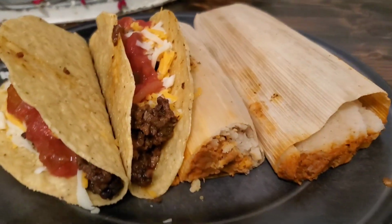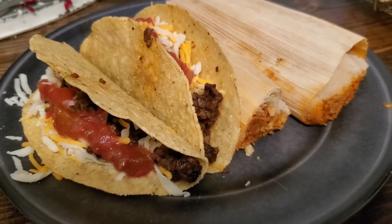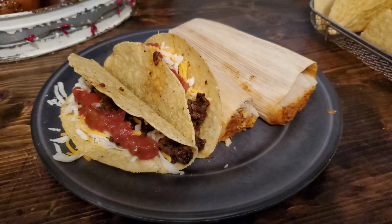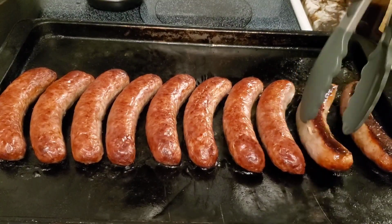We just laid out some cheese and onions and some sour cream and sauces for these tacos. We just had some hard shells that I warmed up in the air fryer, and these tamales from the crock pot. They had potential. I wouldn't say that they were our favorite because we do enjoy good, authentic Mexican food, but they were just fine in a pinch.